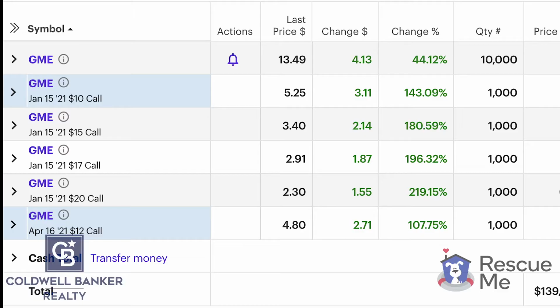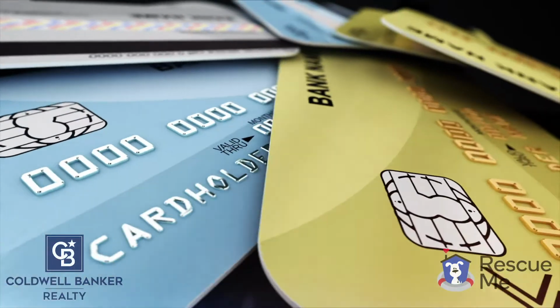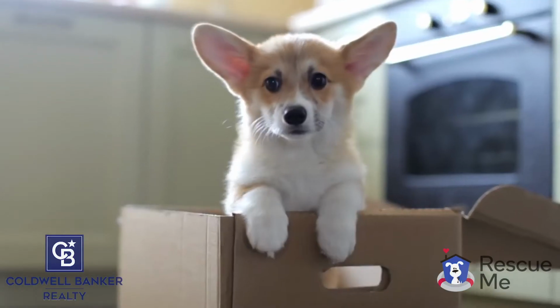Number six, any investment accounts that you might have. Number seven, statements for any debt that you have. Credit cards, car payments, student loans, alimony, child support, anything and everything you're paying out to people, bring that documentation with you when you meet your lender.